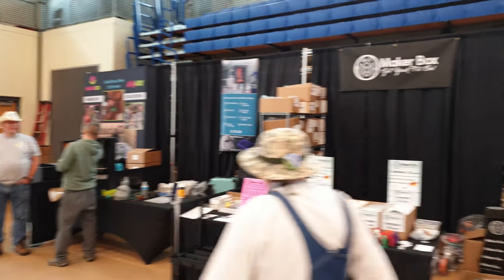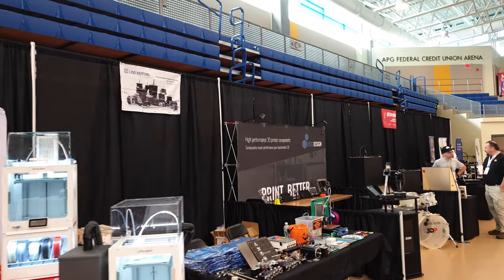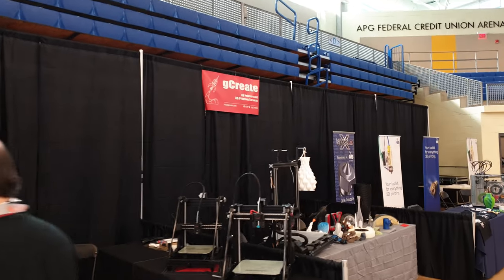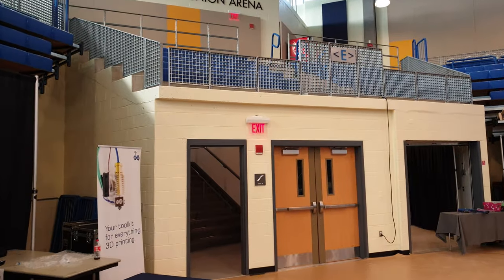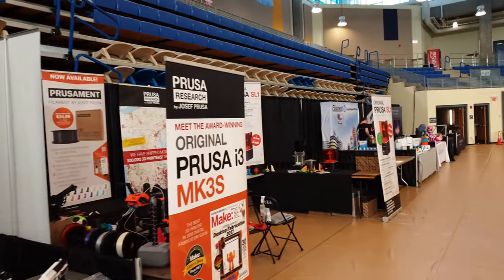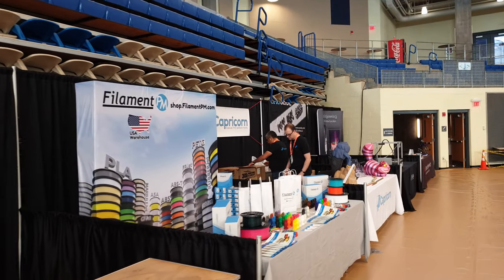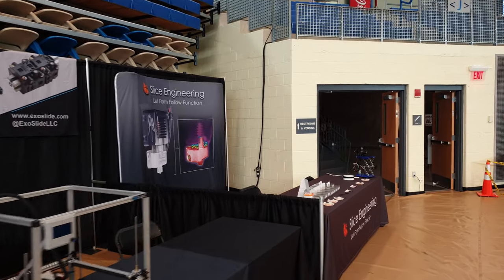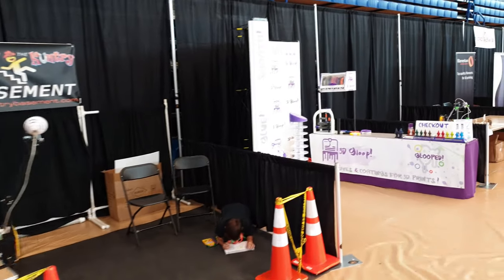Here's MakerBox and Pia Poly. Printed Solid. Sean, Ralph, David. Dice Design. G-Create. E3D. Yeah, hi. Doing good. Project FD album. Cruiser booth. Element One. Slice Engineering. Done in a country basement, setting up a stream. 3D Gloop.